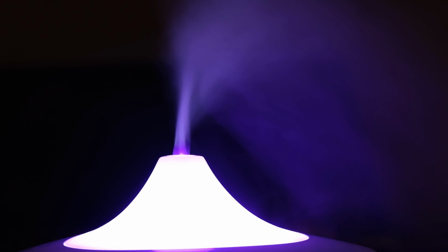Humidifiers for allergies. How humidifiers can help allergies. Humidifiers are devices that release steam or water vapor into the air to increase humidity. Humidity refers to the amount of water vapor in the air. It can play a role in both the development and treatment of allergies. Breathing higher humidity air is one way to relieve the discomfort and symptoms of allergies.